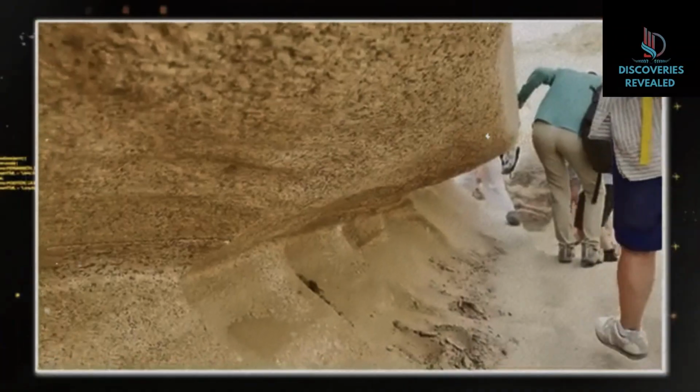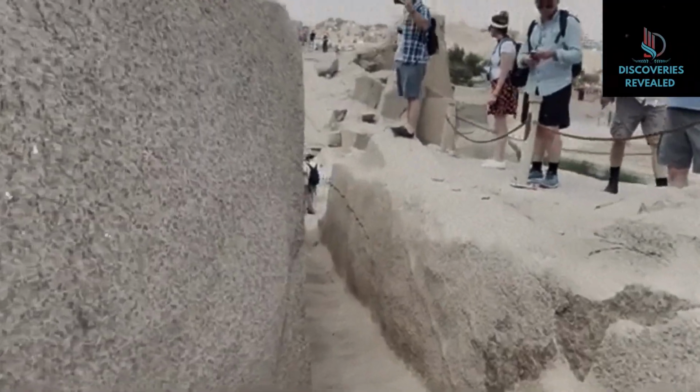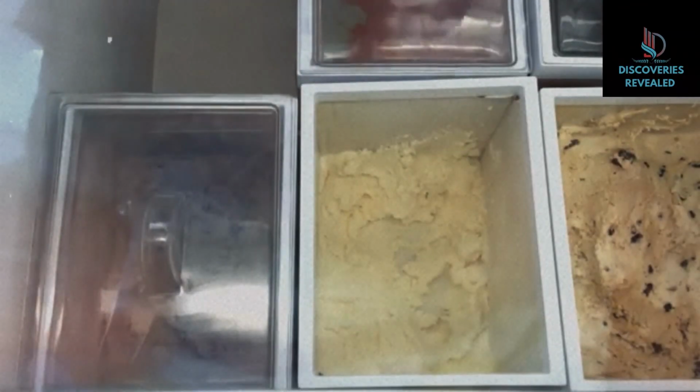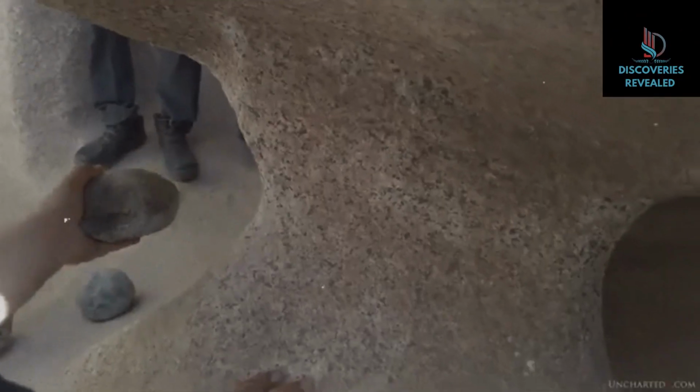But these strange markings are only the beginning. As you draw closer to the unfinished obelisk itself, the real puzzles begin. The stone's surface has smooth, hollowed-out areas. They look like giant scoops, as if someone dug out ice cream. These strange depressions have puzzled archaeologists. They can't explain their purpose or origin.